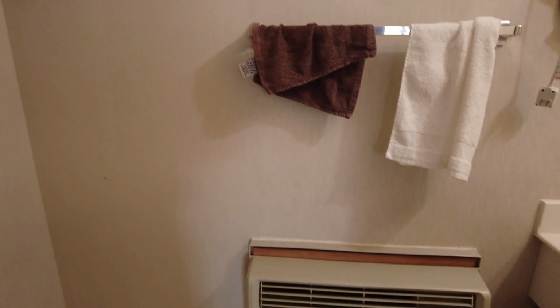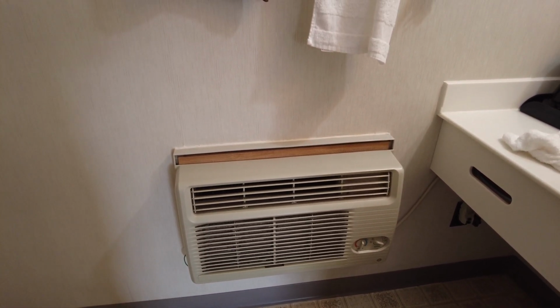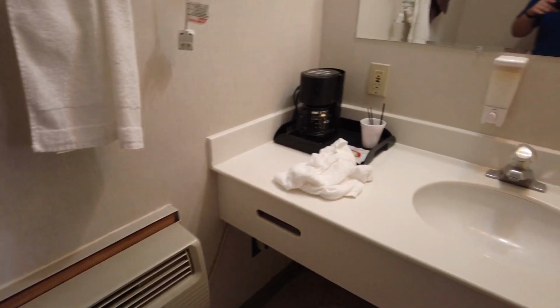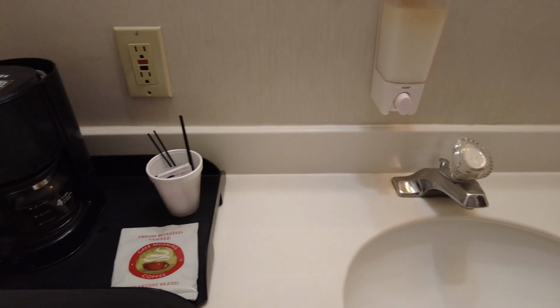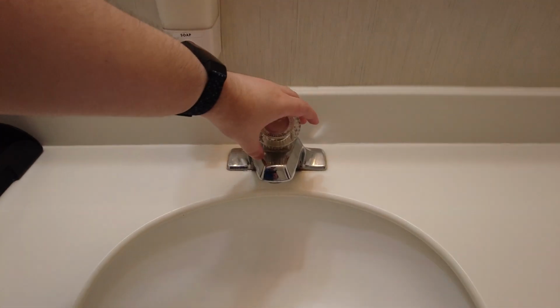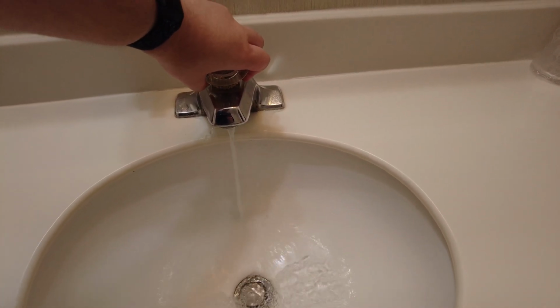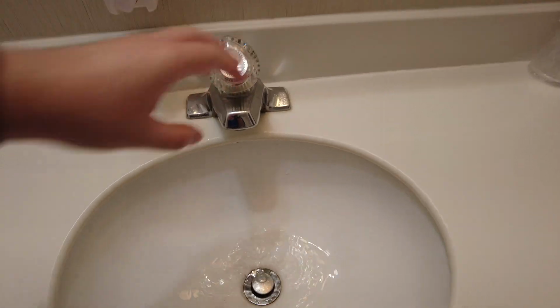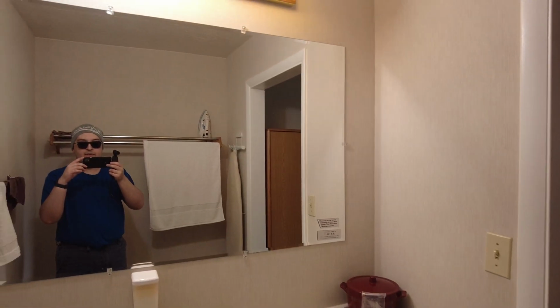And then over here, the climate control unit, the main one, is over here in the vanity sink area instead by the windows. And then there we have the vanity sink. We got a coffee maker over here, some coffee. The sink, it kind of is high pressure, you have to be careful. Soap dispenser there, ice bucket, tissue dispenser, large mirror.